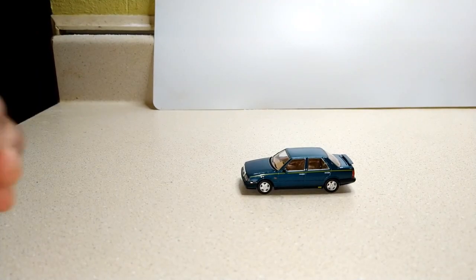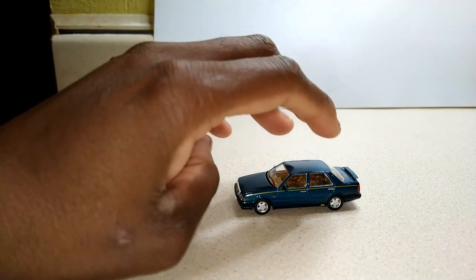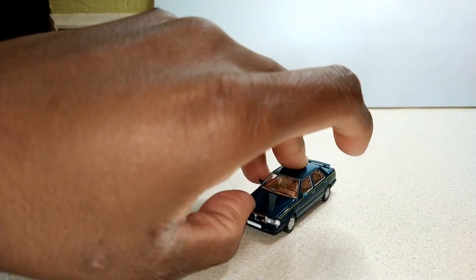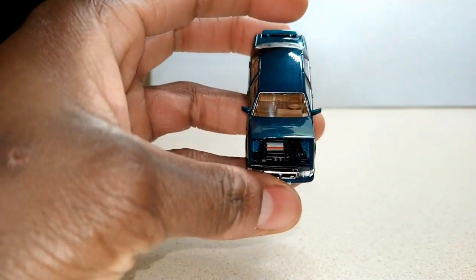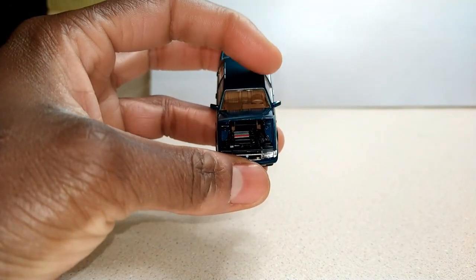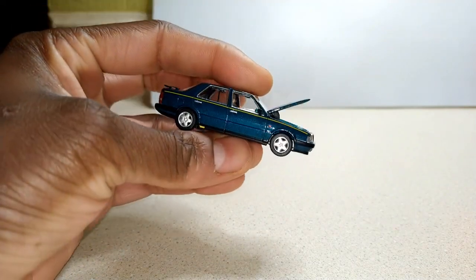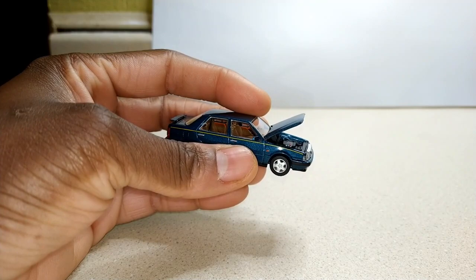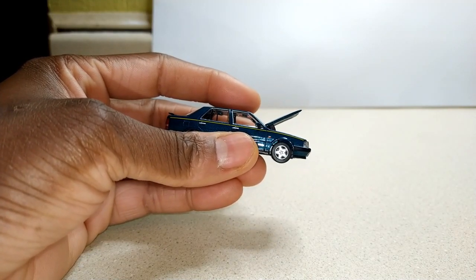And then we got the Lancia Tema 8.32 from Tomica Limited Vintage. Lancia is basically an Italian car manufacturer. They are pretty much the luxury cars for Italy.